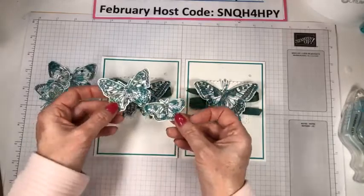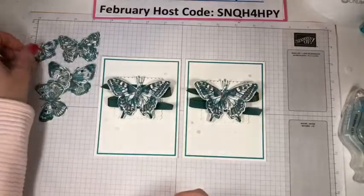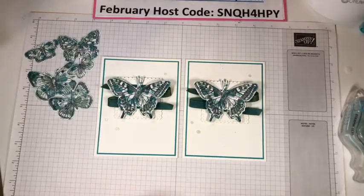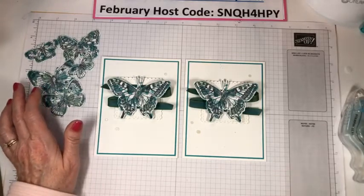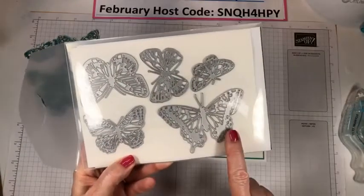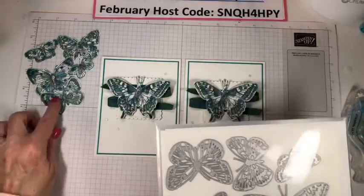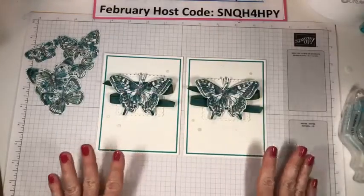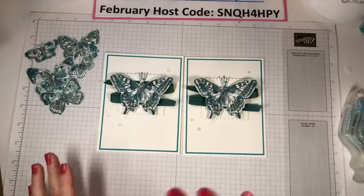So now I have all of these other amazing little pretty butterflies. Like I said, you're going to want that Designer Series paper. It is so fabulous. Just think of all of the things you can do with it. And you could also, instead of just stamping on it, take the outline dies and die cut using that Designer Series paper. That would be pretty as well. But just a very simple, elegant card that you could easily mass produce and have on hand.